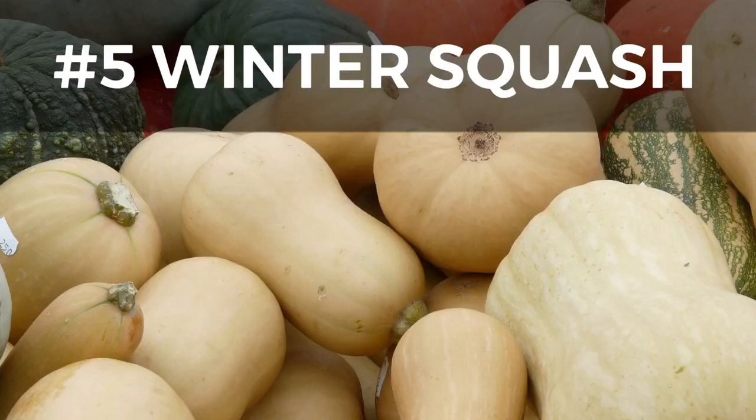Number 5, winter squash. Alright, this last one's a little iffy simply because most winter squash are vining varieties that can get huge and will take up a lot of space in your garden. But winter squash tend to produce very well, are relatively easy to grow, are typically very high in nutrition, and store very well over the winter. Most of them have thick skin which protects the inner flesh from deteriorating for months.